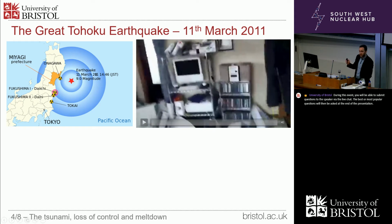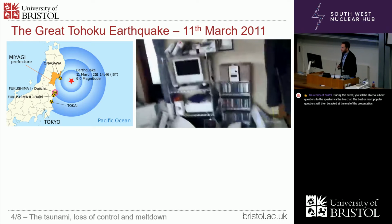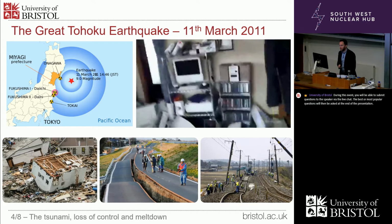That was just a few seconds. In Japan, this went on for about half an hour in some parts. The plant itself shook for well over a minute. This was Japan's biggest ever earthquake recorded, 4th biggest earthquake ever recorded by humans. And it did a few things.